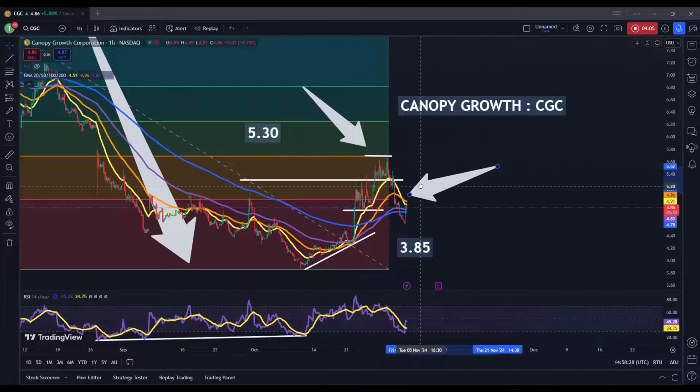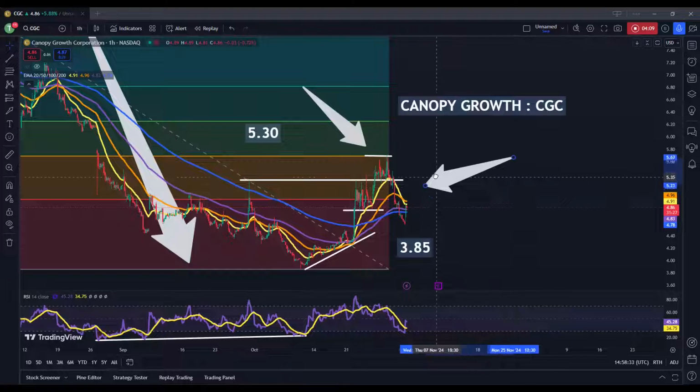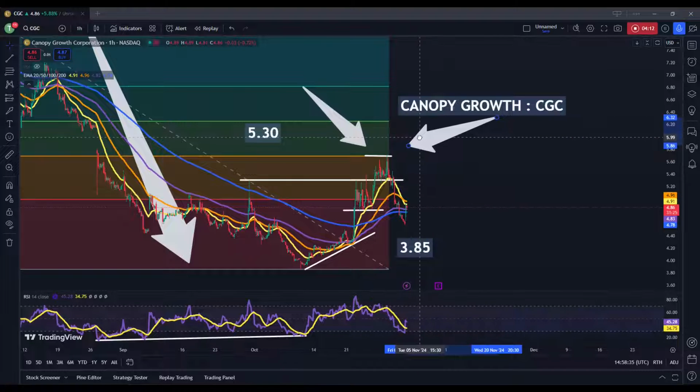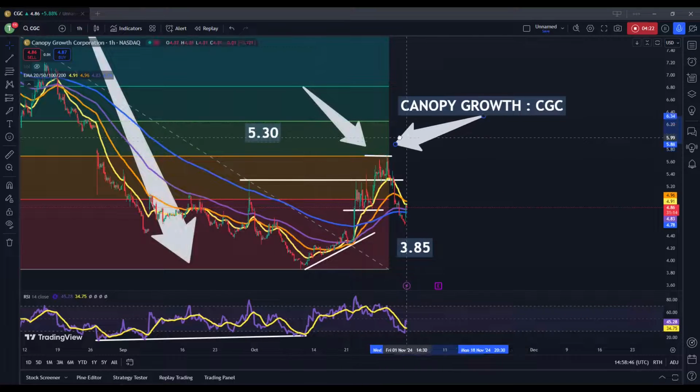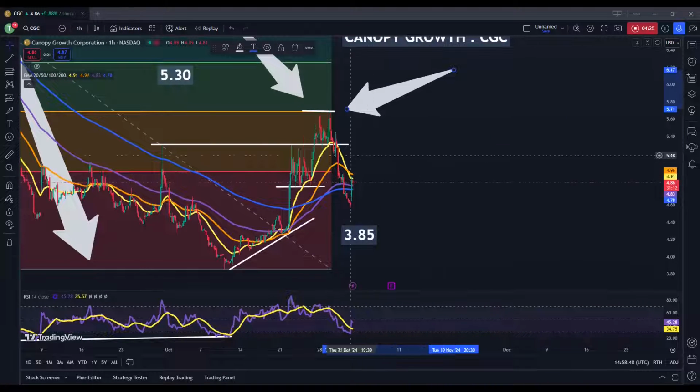But from a chart perspective, for people that are interested in getting into this stock, first for me, what I would need to see is a break of this prior resistance zone. Because now you have the fact that this is a point of historical resistance as well as a major Fibonacci zone. So you've got sort of two failures here that are occurring in the same area.